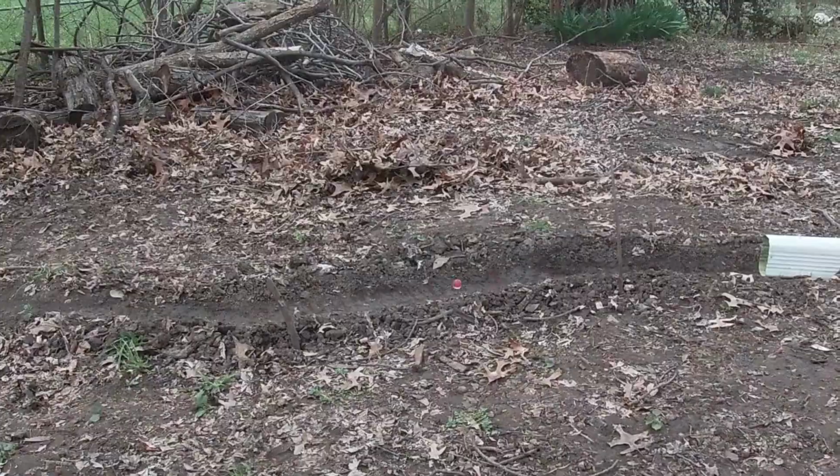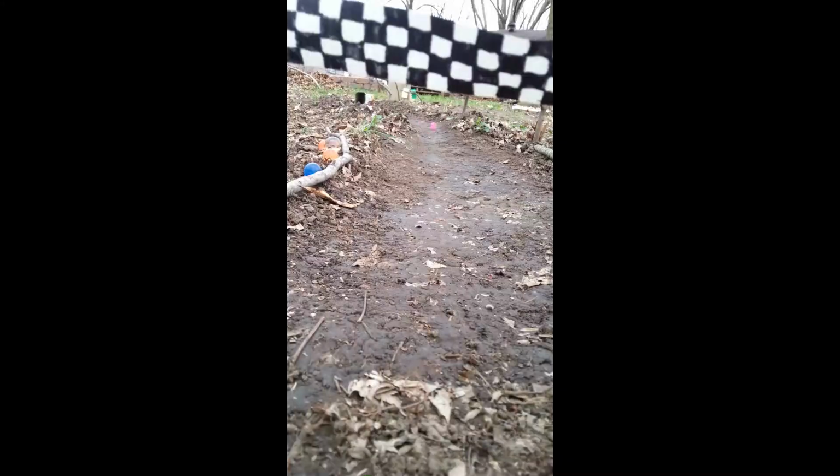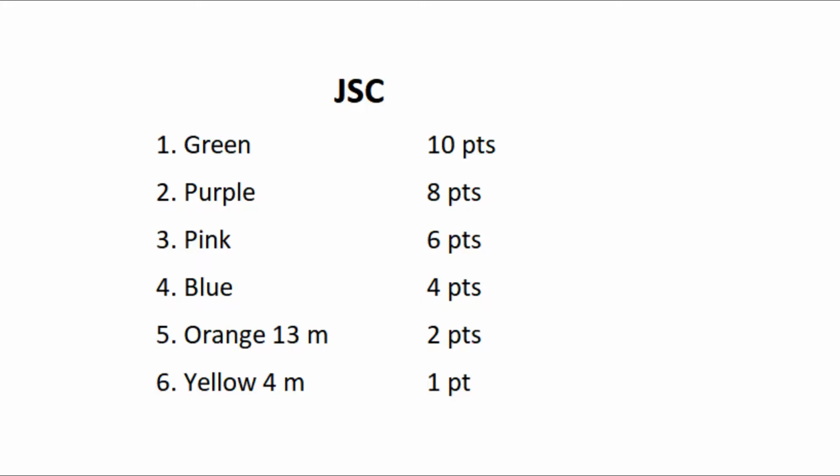Here comes green across the finish line. They'll take the victory. Pink and blue just coming out of the tunnel now. Purple came in second, and pink will get third, blue in fourth. Four finishers of the six balls. Let's take a look at the podium. Good race. Top 3, and finally the standings. Who gets what points and how far they made it down the track.